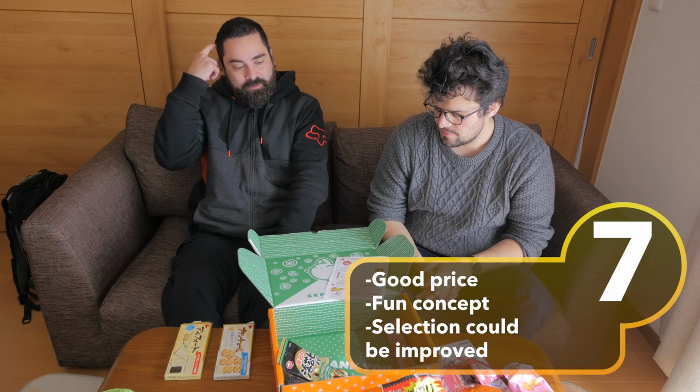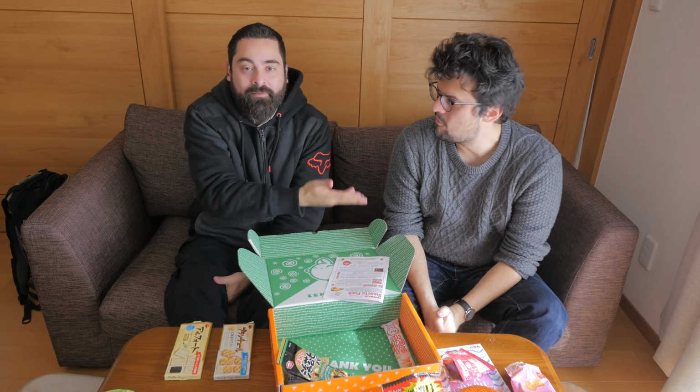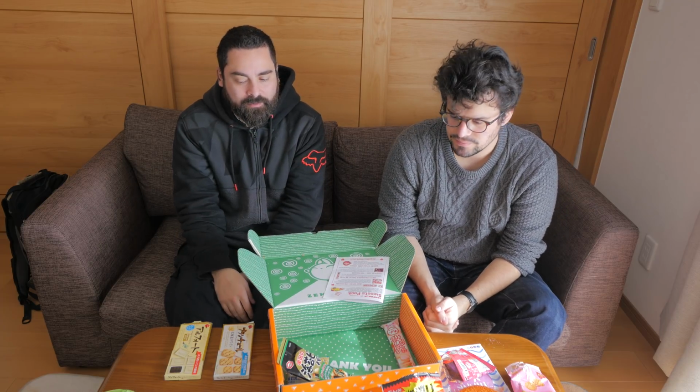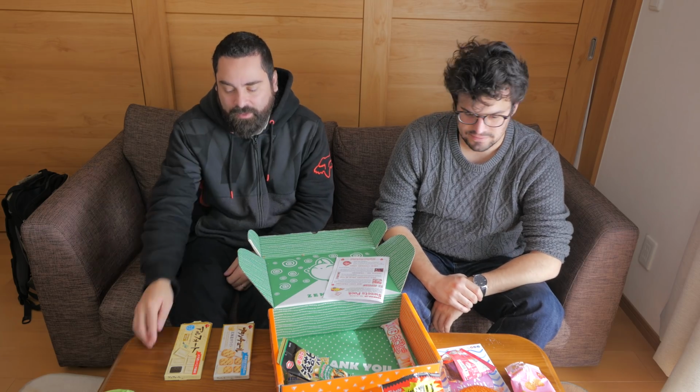I think I would give this a 7 out of 10. I really love the fact that cost performance wise, it's perfect. It's kind of on the dot. However, some of the selection, I think I would replace with other stuff. But that's just my personal opinion. Yeah, of course, that's our personal opinion. But if you haven't had any snacks from Japan, I think this is the perfect icebreaker to learn more about the snacks that you have.